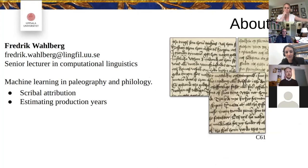So I'm Fredrik Wahlberg. I'm a senior lecturer in computational linguistics. And what I'm currently working on towards digital humanities is attributing scribes to primarily medieval material. So to try to quantify the kind of feeling you would get from, if you look at the slides, I have three images to the right. The topmost two, you can get a feeling that one of them is more straight than the other, but how do you quantify this similarity or dissimilarity? And especially if you compare it then to the third lower image, how does that work? And what does that mean for identifying if the scribal hand is the same or if the year of production would be similar?